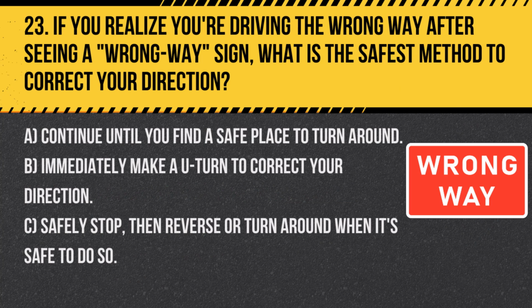Question 23. If you realize you're driving the wrong way after seeing a wrong way sign, what is the safest method to correct your direction? A. Continue until you find a safe place to turn around. B. Immediately make a U-turn to correct your direction. C. Safely stop, then reverse or turn around when it's safe to do so. Answer: C. Safely stop, then reverse or turn around when it's safe to do so. Correcting your direction safely is crucial to avoid accidents.